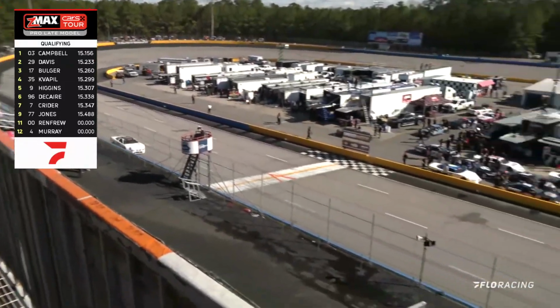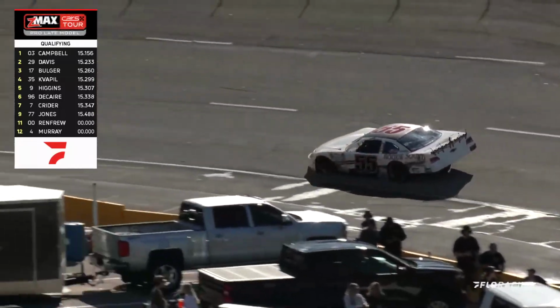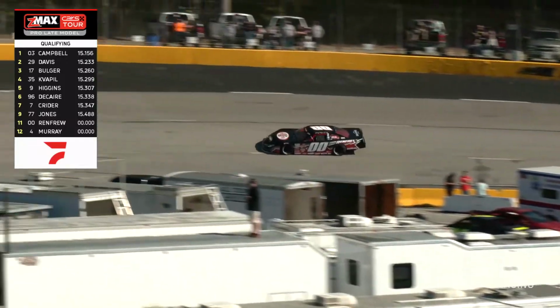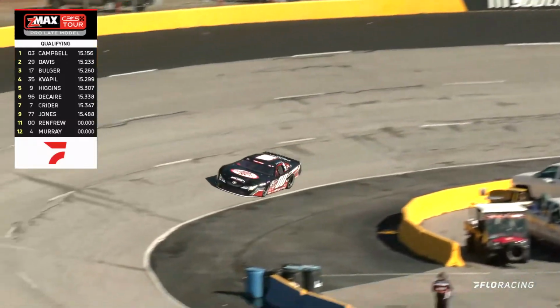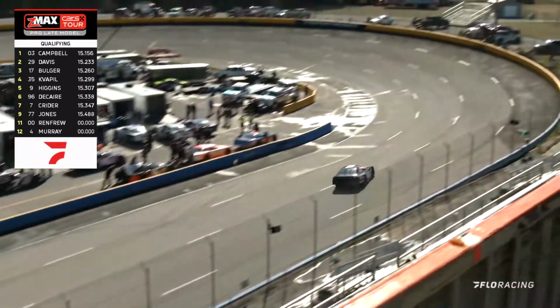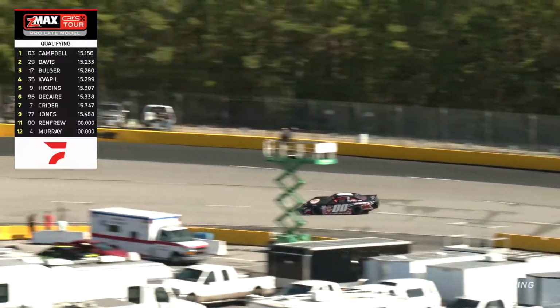Checkered flag is in the air for car number 55, and Holden Haddock will clock in. Initially it came up at a 15.5, but we will double check on the scoring monitor as our next car hits the racetrack. And this driver took his time coming out of pit road and swerving that car back and forth on the back straightaway, I'm sure trying to get some moisture off of those tires and trying to build up a little bit of heat before starting his run.